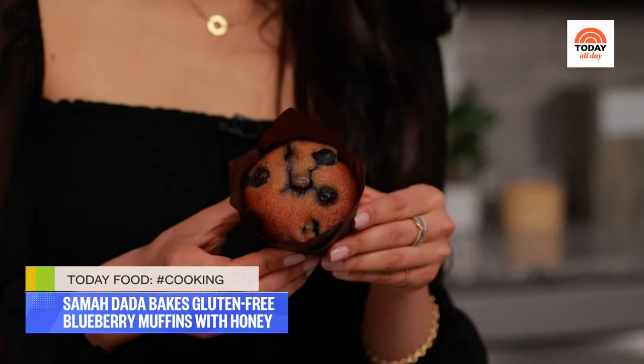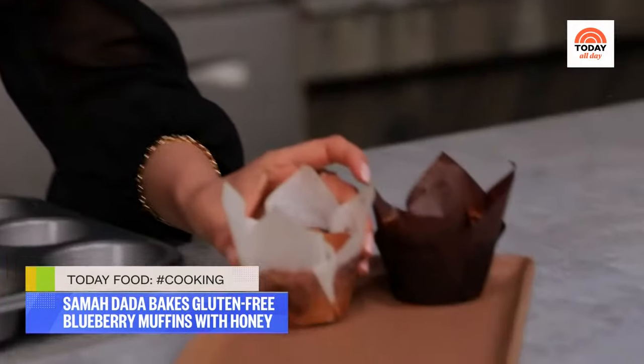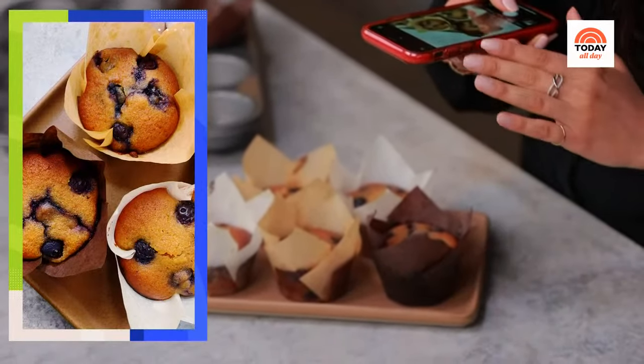Before I dive into these, okay, I'm gonna have to take a picture. I'm trying to start my own bakery. I gotta have some documentation of this moment. Pretty iconic stuff, I have to say. I think it's time for me to try them. I think I've waited long enough.